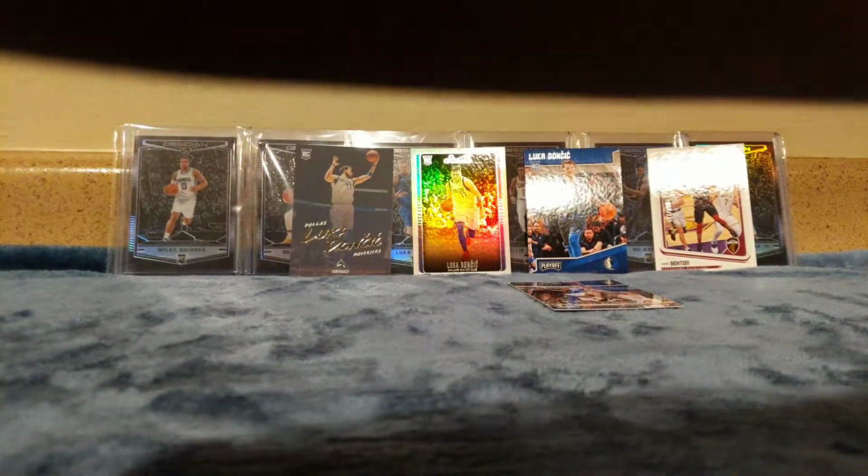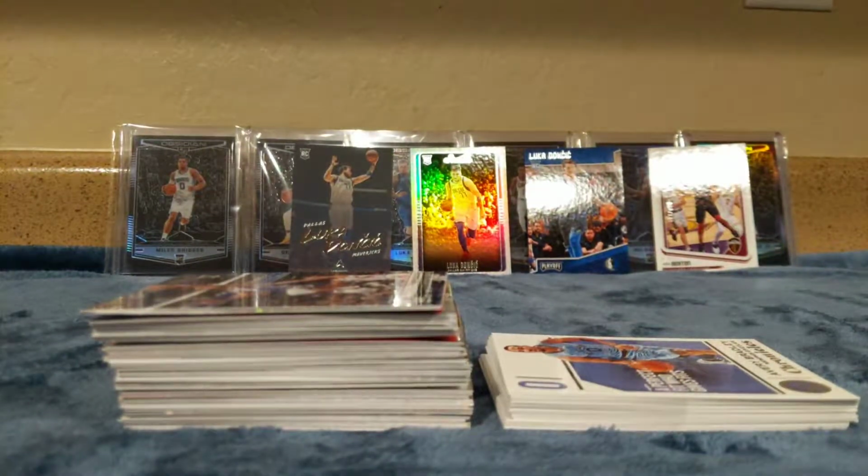So, again, that is a ton of rookies. Here's the rookies, and the couple up there, and here's your base you get. I don't know what you think, but I think that's a solid. You guys can make your own choice. I think that's a great deal.